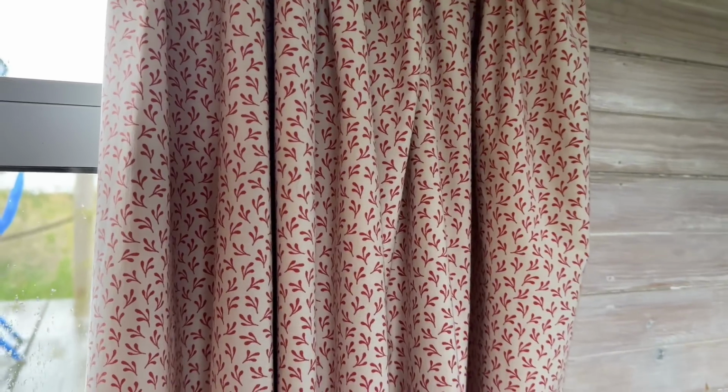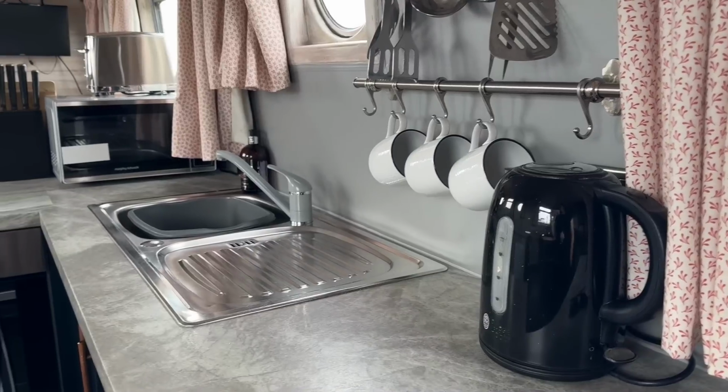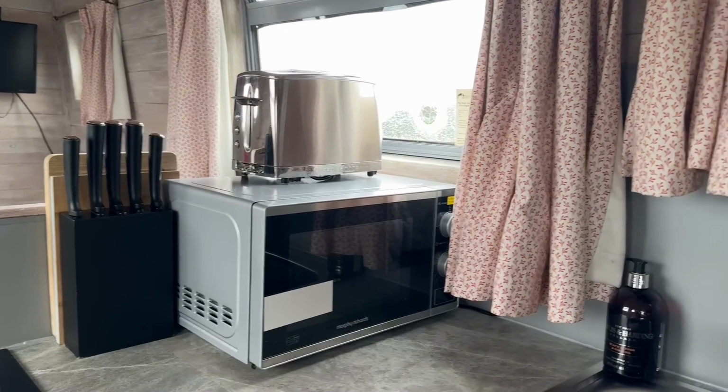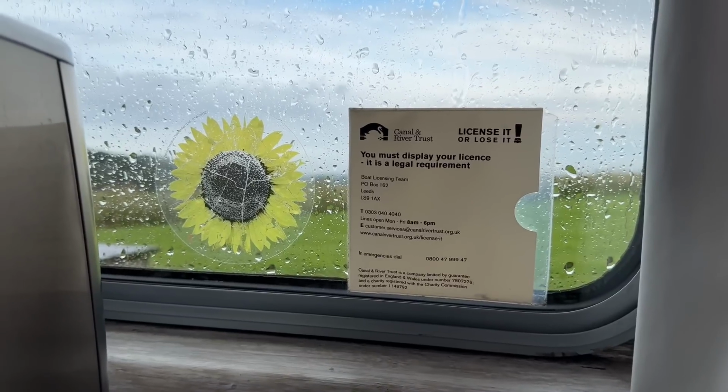Everything was so clean and fresh. Tea towels, bathrobes if you do decide to use the hot tub, tea, coffee, sugar, washing up liquid, hand wash, were all provided, and more. Not to mention the location of the boat is giving you absolutely amazing views across the valley.